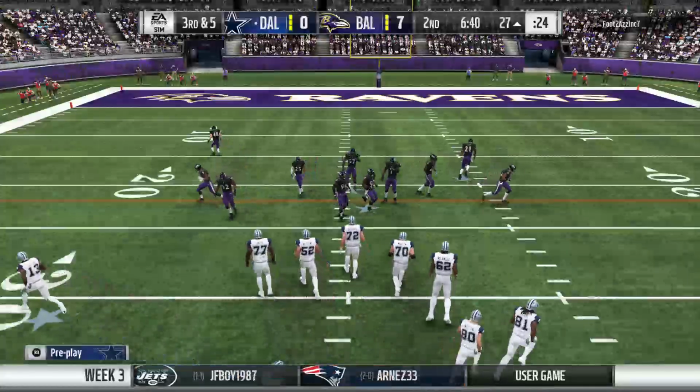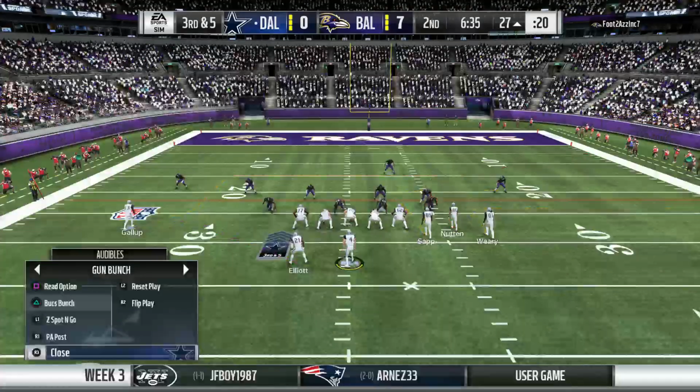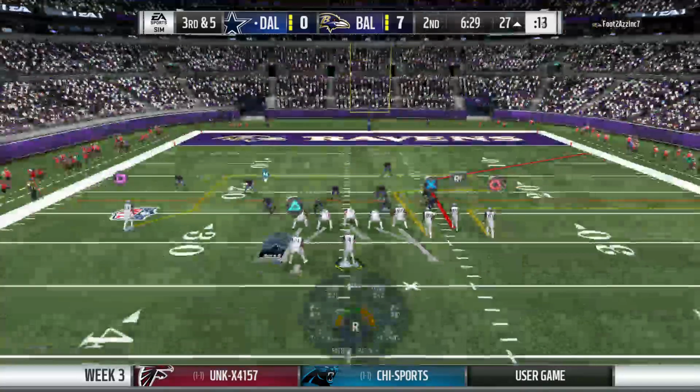So 3rd and 5, defensively expecting pass. They've got 6 DBs out there. Detroit! Detroit! Watch it now, Barney! Barney!